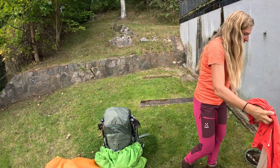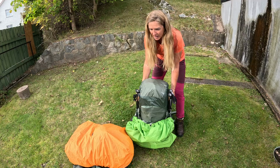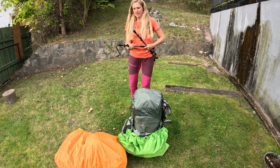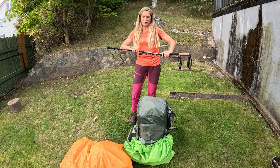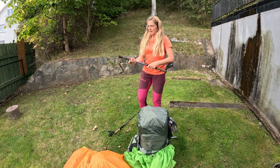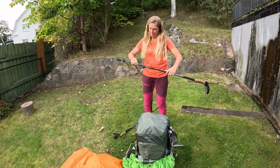The red jacket that you have seen so many days. We haven't unpacked anything yet. No, we just arrived one minute ago at this location. I will set this up a bit easy because I'm going to pitch the tent. Yeah, because we need to clean everything out as well. So the poles are just in the bag because we have a travel day, not a hiking day.